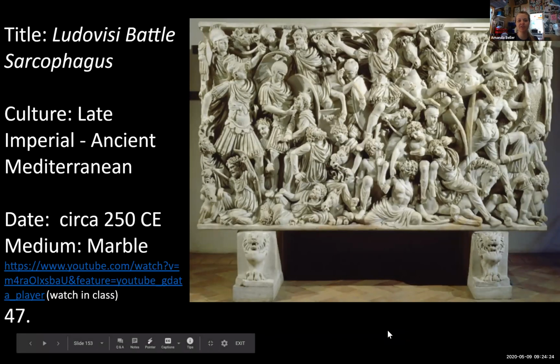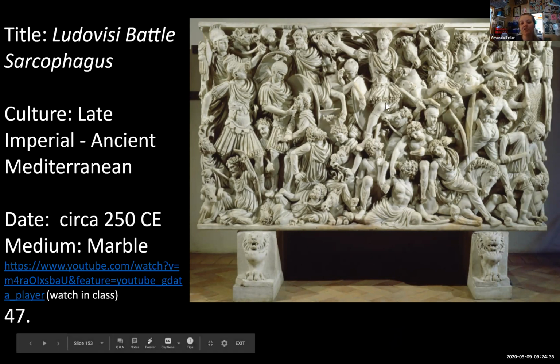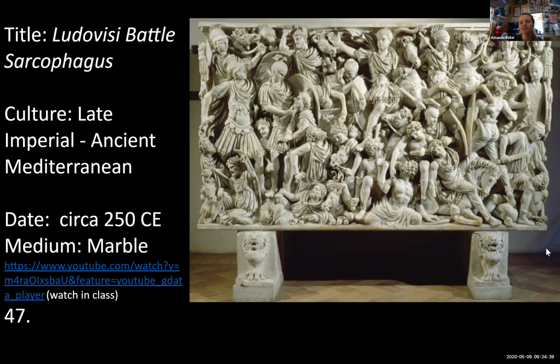And lastly, the Ludovisi. This is a battle sarcophagus. It was used obviously as a coffin, right? Sarcophagus, it's a coffin. We think it's for this dude in the middle. We're not for sure, but he was probably a minor emperor. And it's all this cluster, all these bodies together become this chaotic scene of war. It doesn't have a lot of clarity. It's a lot of clustering together. It's a very high relief marble.